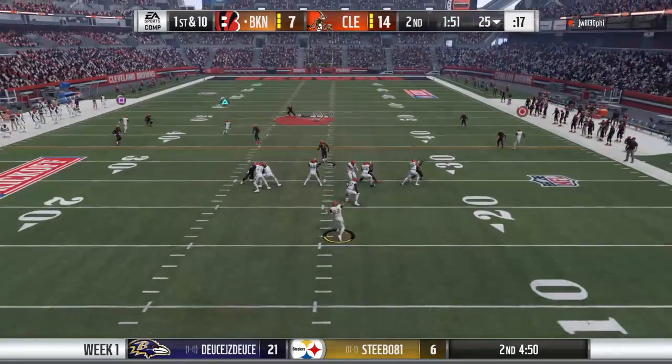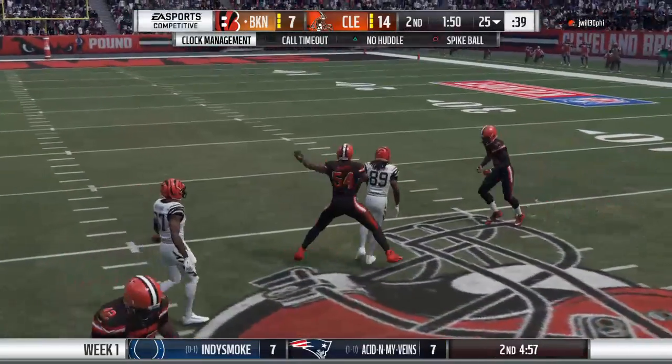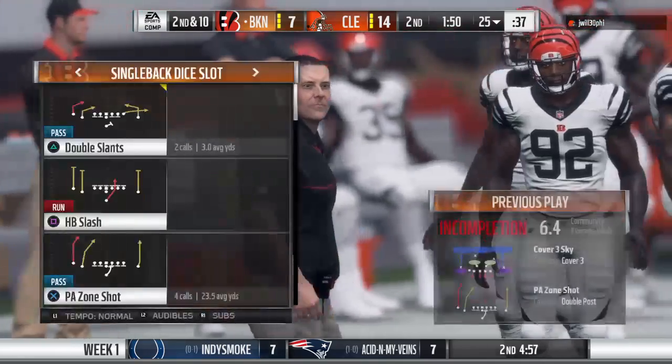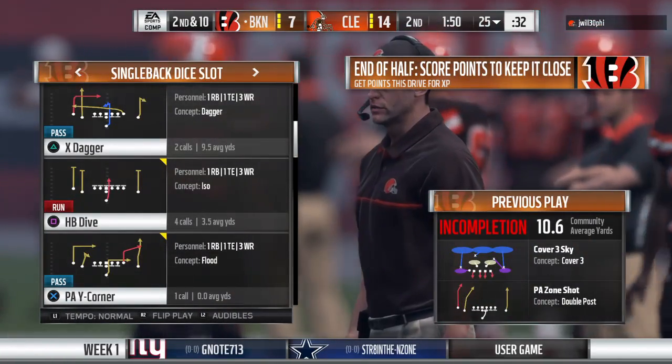They go play action here on first down. And incomplete there, almost picked off. That's one you maybe expect your roaming free safety to come up with. But it's second down.